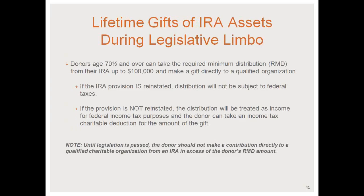So let's take a look at what you can do for those donors who are 70 and a half in this, what I call legislative limbo. You know, we're once again waiting for Congress to pass something regarding the IRA charitable rollover. And if you have donors who are 70 and a half or older and have an IRA, and they would like to make a gift to a qualified charitable organization, they can certainly do so and go ahead and make that gift right from the IRA to your organization, if you're a qualified organization.